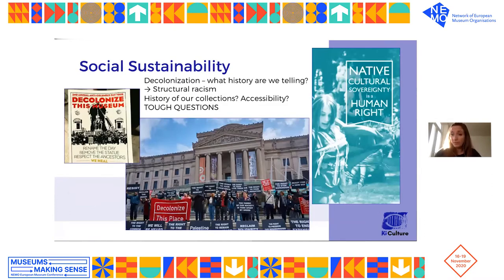The other thing that, of course, we've already touched on and we'll be talking about more and more today is this idea of decolonization and social sustainability. Now, at the heart of our jobs and at the heart of our institutions is this social aspect. You know, we're there to serve our communities. So the question now, of course, is how are we doing that? How does the way that we present history affect society today and affect future societies? I think that a lot of people shy away from these topics of decolonization and repatriation, structural racism, because they're really difficult topics. But it's really time for us to stop hiding and start asking the tough questions.